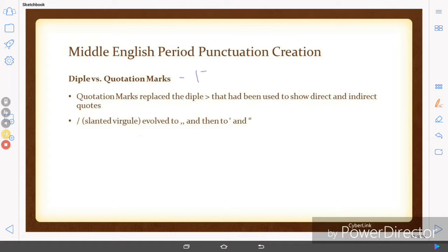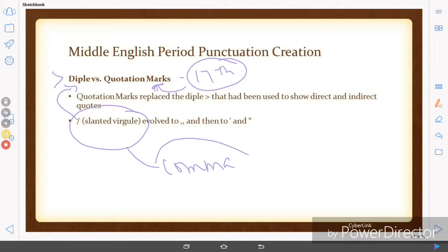So there was, in the 17th century, another piece of punctuation created, and that was the quotation mark. The dipple before the quotation mark had been used to mark direct and indirect quotes, and then for some reason the punctuation mark began to show up in its place. Also, the slanted virgule, which is the slash, was used at times for quotes, but it was also utilized much like a comma is today. And so many of its modern translations or evolution is to the comma. But that goes to show the inconsistency in punctuation, even near the end of the Middle English period.